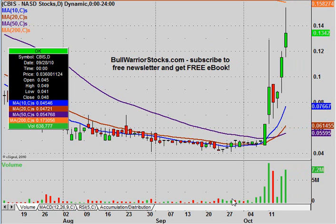So what I'm going to do is just pretty much break down support and resistances and go over what we should be looking for from a technical viewpoint for this upcoming week. So the first thing to note is just that nice little kind of textbook move it made here.